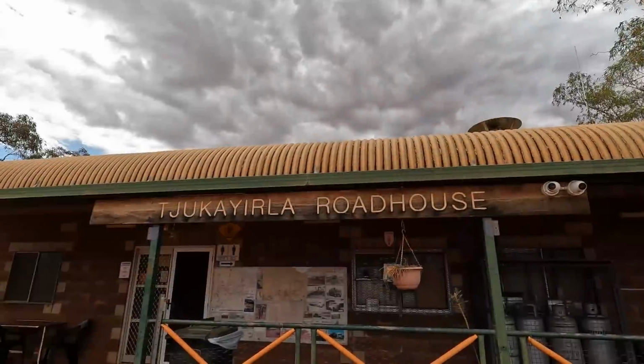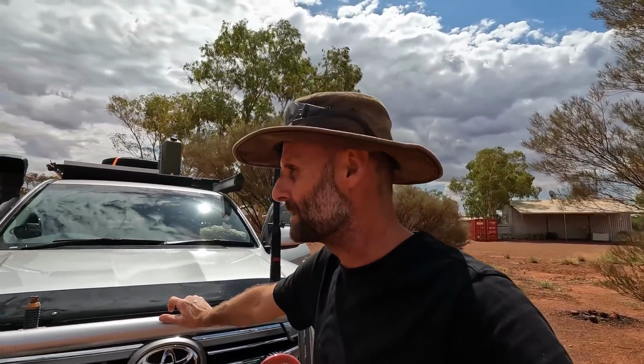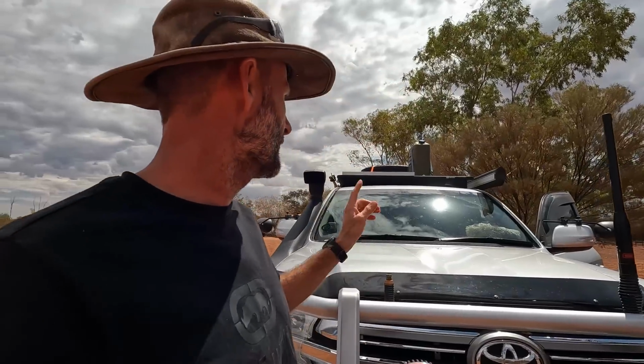Alright, 300 k's out of Laverton, we come across this little roadhouse, we'll put the name down the bottom, I'm not even going to try and pronounce it. So it's a chance to stretch your legs, go in, have a look. Apparently they've got some artworks in there, and on the other side of the road there's some sort of rock features that look like animals. Good excuse to get out, have a wee, make sure everything's still strapped down. I'll check the spare tyre and the jerry can and the high lift jack, kick the tyres and make sure everything's still secure.